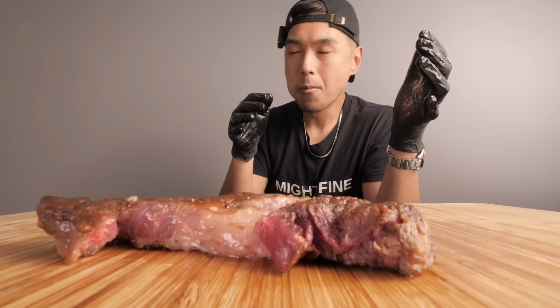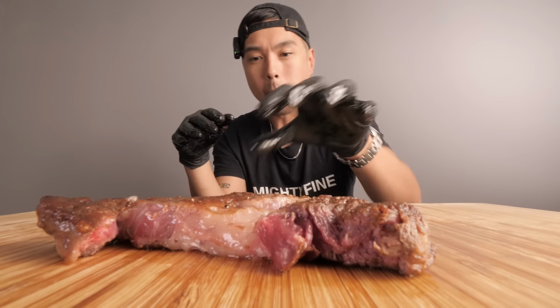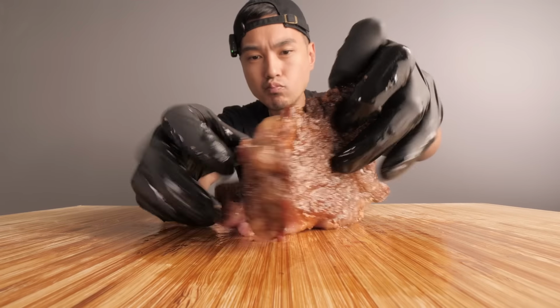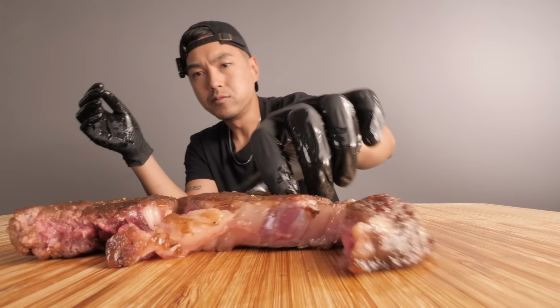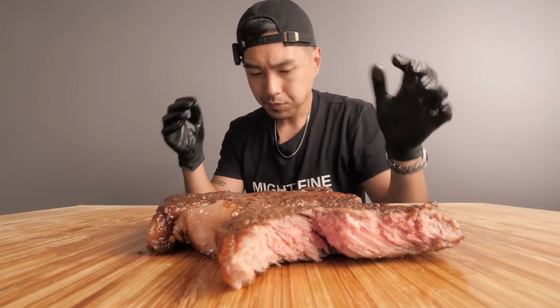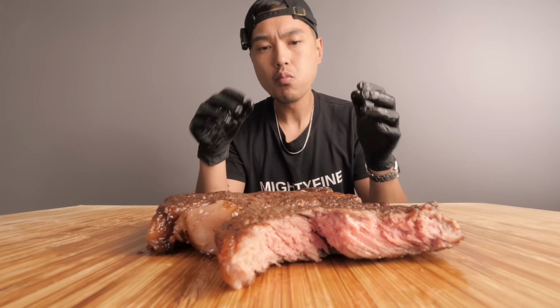This is Hanu, by the way. Supposedly. Which is Korean beef, which is typically pretty good.